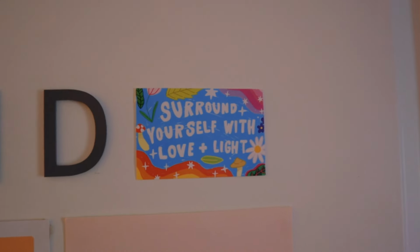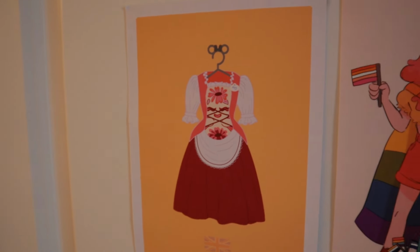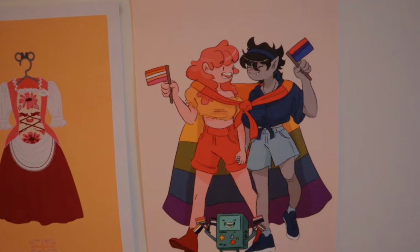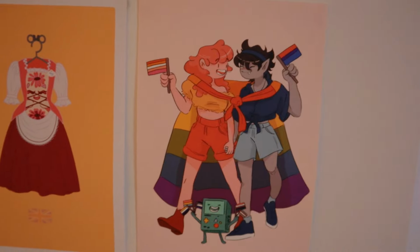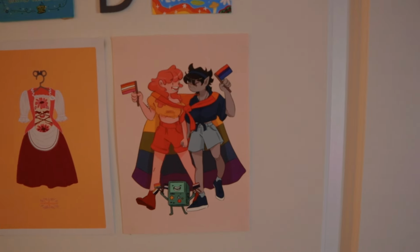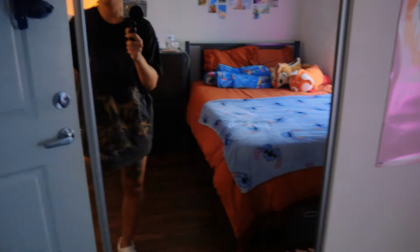I brought this with me from home. It says surround yourself with love and light. Just thought it was really pretty, and I like colourful cute things. My sister got me this print of my costume, so that is living on the door. We also have this Adventure Time print of Marceline and Princess Bubblegum and BMO with all their Pride stuff. It's very cute. I've had that print in my room at home for a long time, but I thought I'd bring it with me just because it's super cute. So let me close the door and I'll show you around.